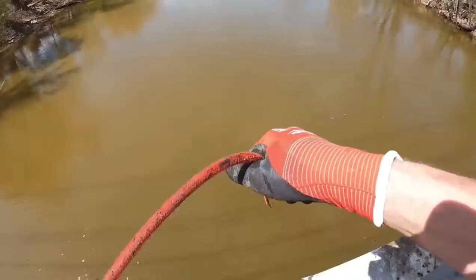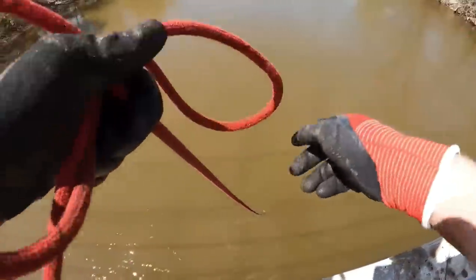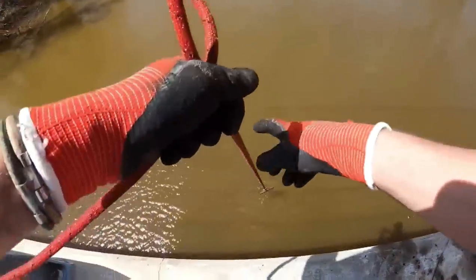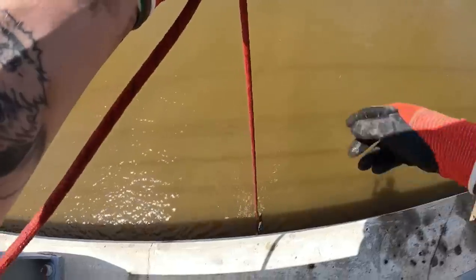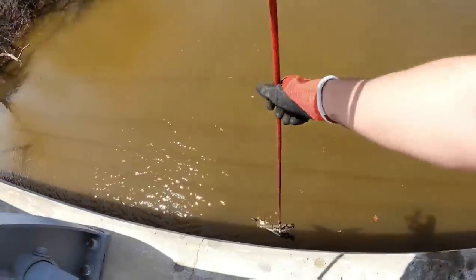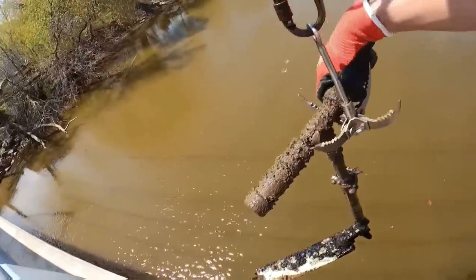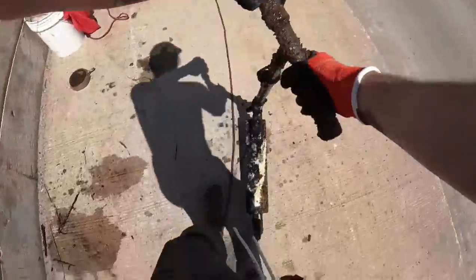I have no idea. What is this one gonna be? Yeah, we got something on here, guys. What is this one? What the heck is that? No way, man. No way, dude. If I can even get this up right now. It's barely hooked on there. Look at how I have this thing hooked, you guys. Look, we just got us a scooter, dude. There is no way right now. We're finding bikes and scooters.